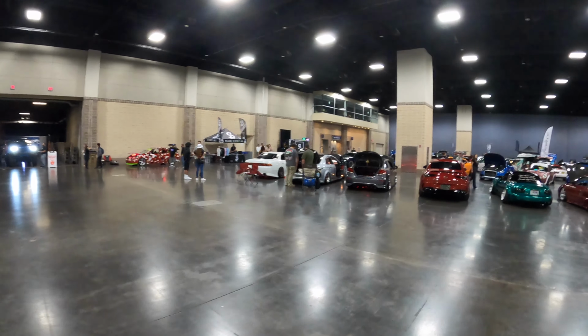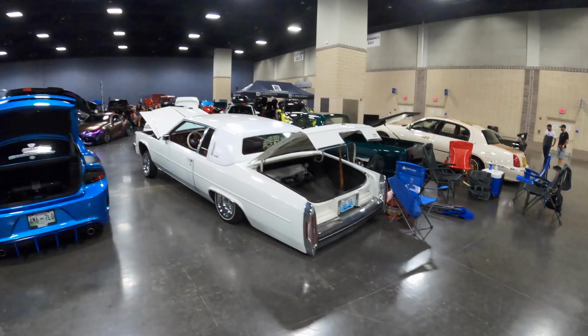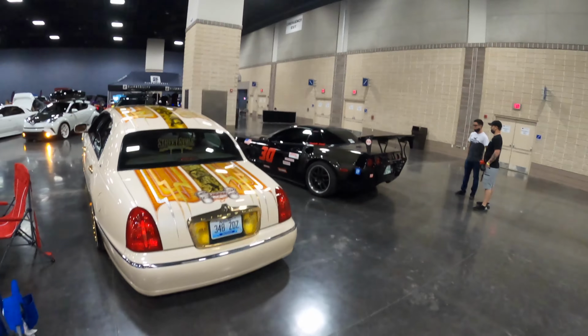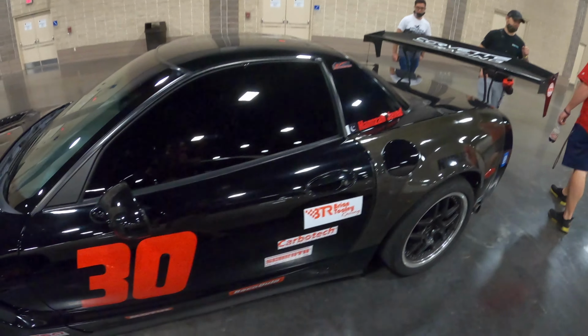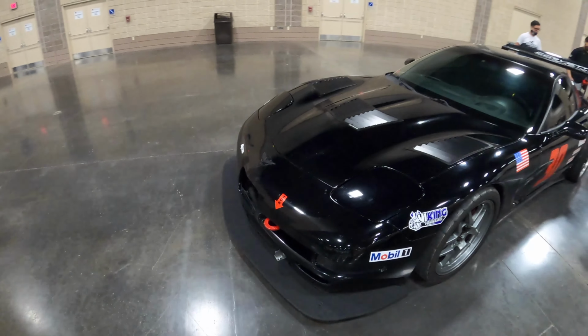It's pretty legit. We got DJ over there on the stage, Air Nation over here, and then race car, because what fits in better with these than an actual race car? This is Hamza's car, C5. It's looking good, Rob. Thanks, man. This is the track machine.